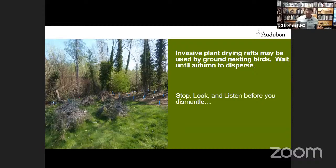of the invasive, so a couple of years to make sure the plants are thoroughly dead, and then you can disseminate them for mulch in your garden or in your restoration area, and they will recycle. But you want to keep them off of the ground for a couple of years.